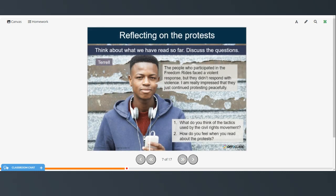So think about what we've read so far and then discuss these questions. The people who participated in the freedom rides faced a violent response, but they didn't respond with violence. I'm really impressed that they just continued protesting peacefully. So what do you think of the tactics used by the civil rights movement? And how do you feel when you read about the protests?